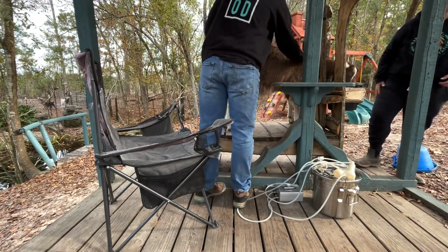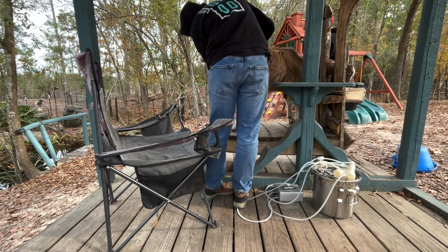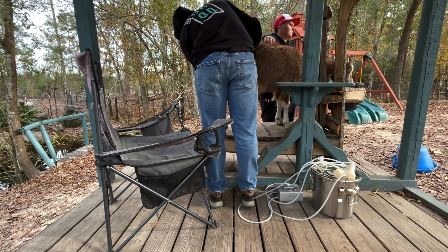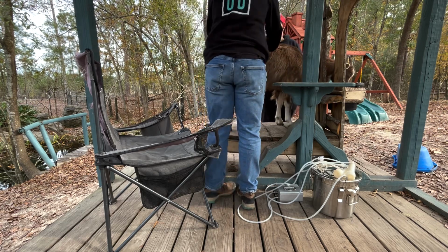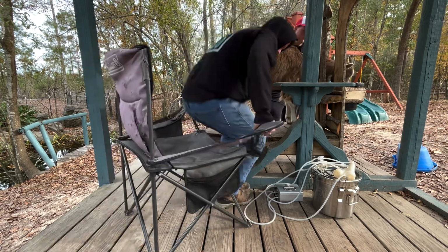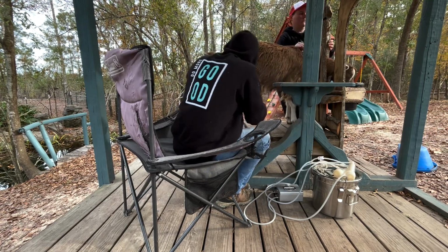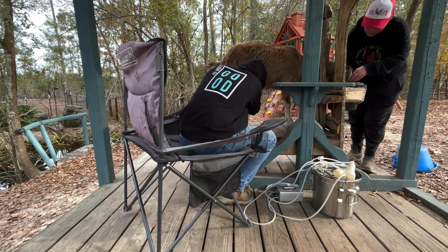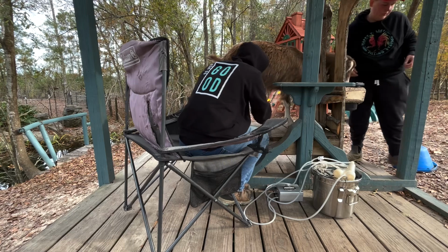So this is the whole process to hook her up. First you got to give her some love, right? Why wouldn't you? Check her hooves. Got to check the underside of her eyelids as well. And that's to make sure that she's staying healthy and still used to human touch. So basically you're seeing me reach for a glass of water, and that's to clean her off, make sure that there's no bacteria, dirt, or anything else on the teats.